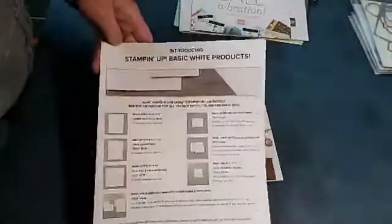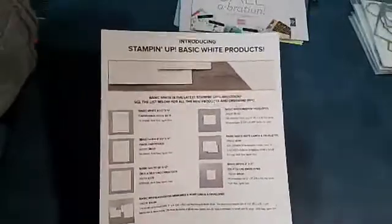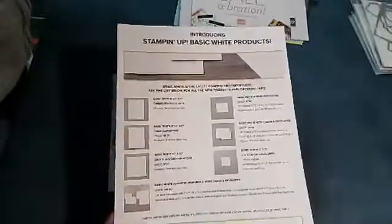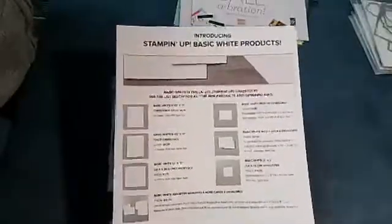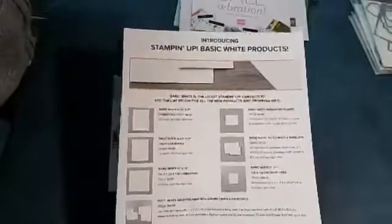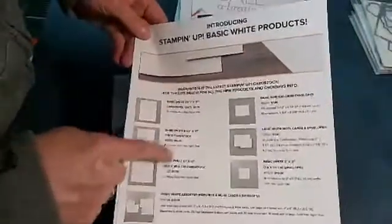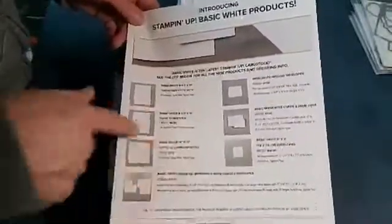You might have heard that Stampin' Up! no longer carries Whisper White products. The mill that made these products went out of business due to COVID, sadly. I don't even know where it was. So it has been replaced by Basic White products. And so there are new numbers. I believe the prices are all the same. And I ordered a couple of these today.